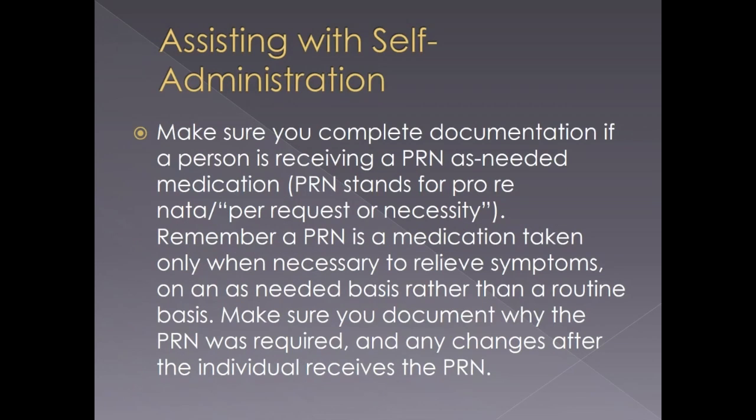Make sure you complete documentation if a person is receiving a PRN, as-needed, medication. PRN stands for pro re nata, or per request or necessity. Remember, a PRN is a medication taken only when necessary to relieve symptoms, on an as-needed basis rather than a routine basis. Make sure you document why the PRN was required and any changes after the individual receives the PRN.